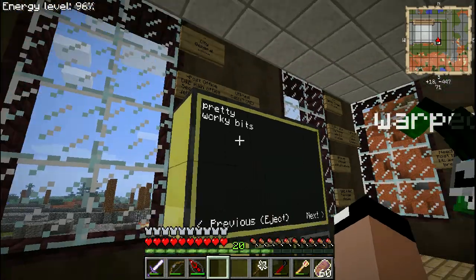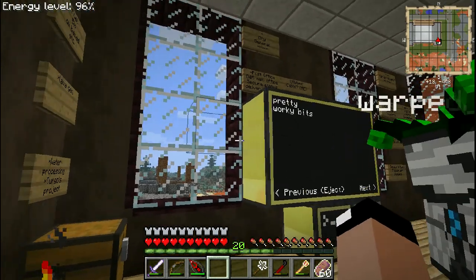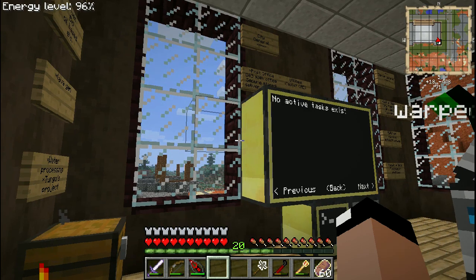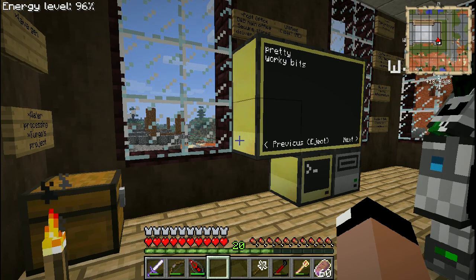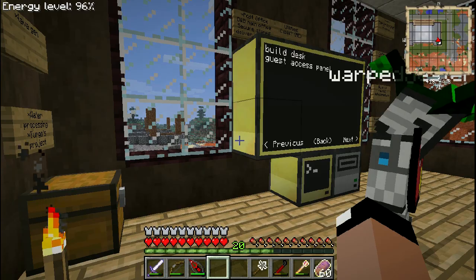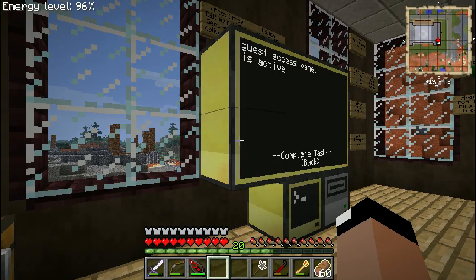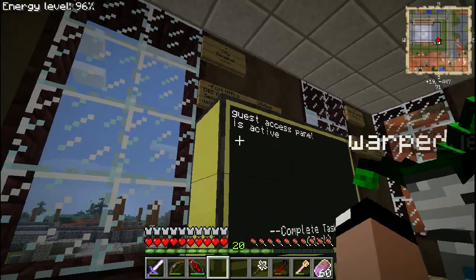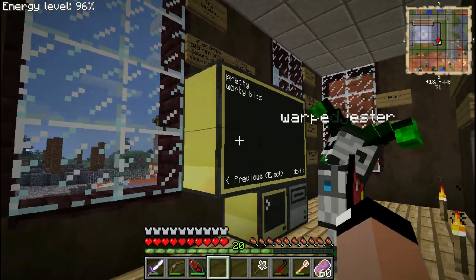Okay. And now you can navigate, take a look at your tasks on the main monitor here. Oh. So if you right-click Rookie Bits. 30 doors. No active tasks exist. Yeah. And then there's a back at the bottom. Pretty. Front desk. Ooh. Really kind of neat. And there's a complete task button there. Just make sure that you actually click the right one, because I find it's a bit hard to aim at these sometimes. Gotcha. Like I have my list of to-dos just laid out and tappy go.